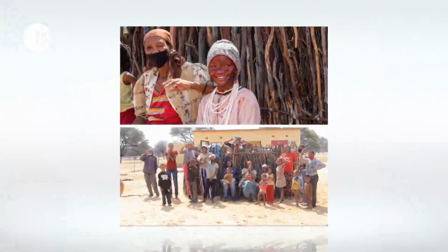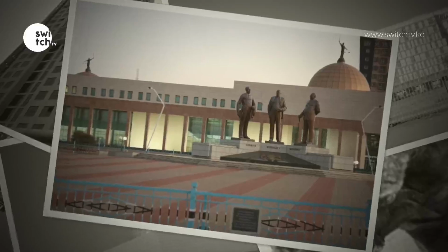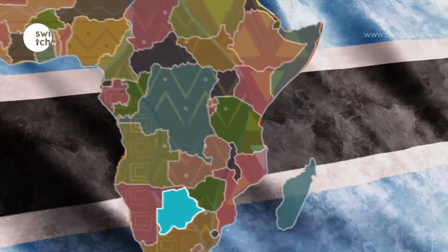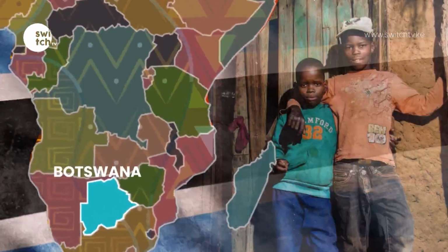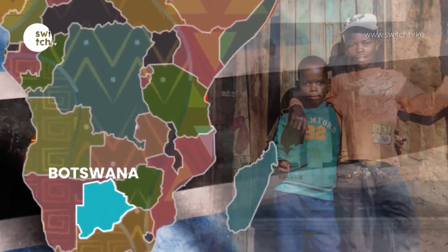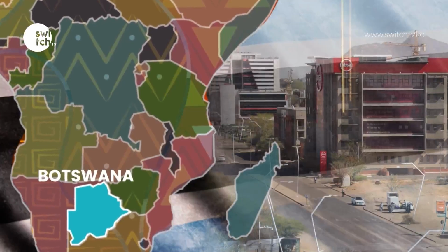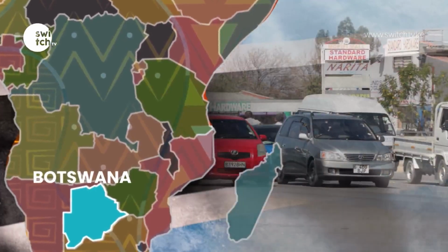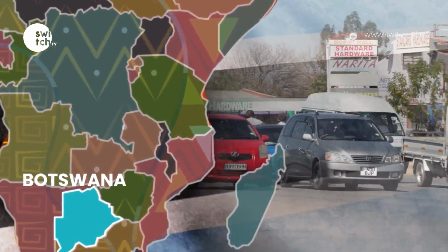Before we get ahead of ourselves, let us get to learn a few things about our destination, right? So, the Republic of Botswana is a landlocked country in southern Africa. It is bordered by South Africa to the south and southeast, Namibia to the west and north, and Zimbabwe to the northeast. It is connected to Zambia across the short Zambezi River border by the famous Kazungula Bridge.